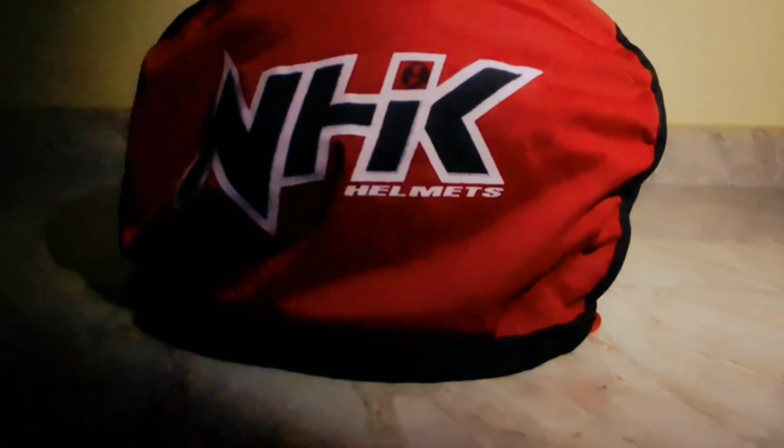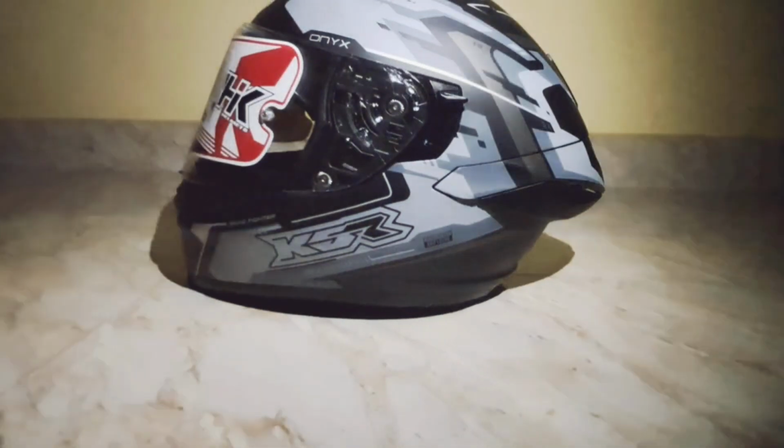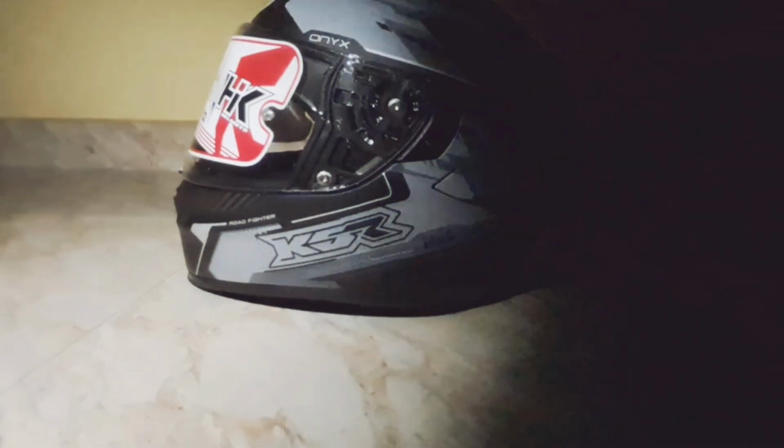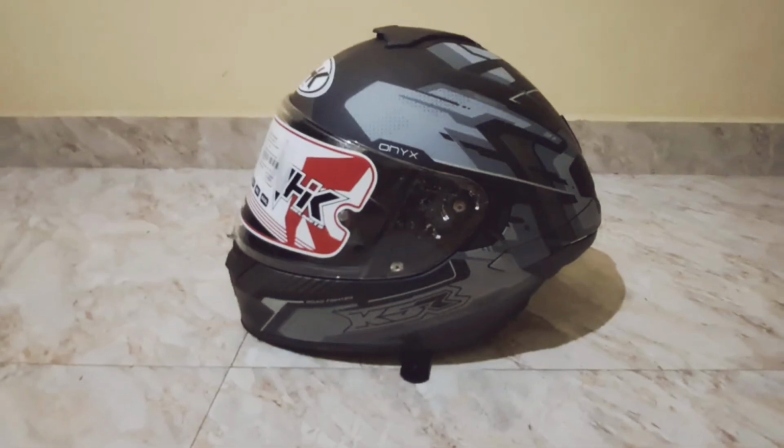Meet the NHK K5R. At first glance, it looks like it belongs on a Moto 3 grid, but this is a full-face helmet built specifically for the street. Today, we're diving deep into the specs, the RHD Lens technology, and whether this is the best mid-range helmet for your daily commute. Let's start with the shell.